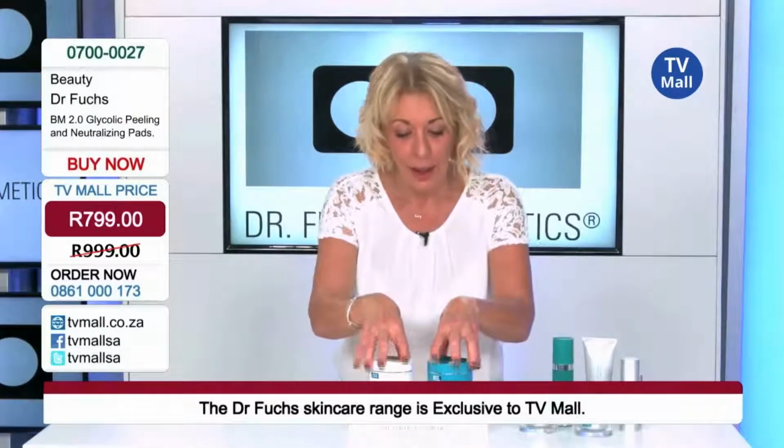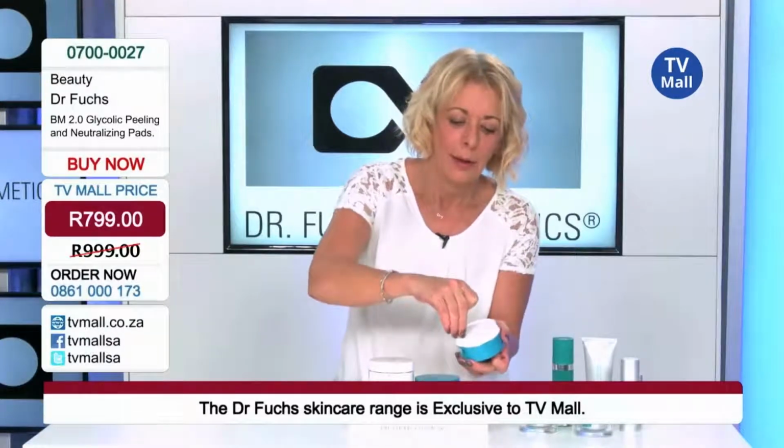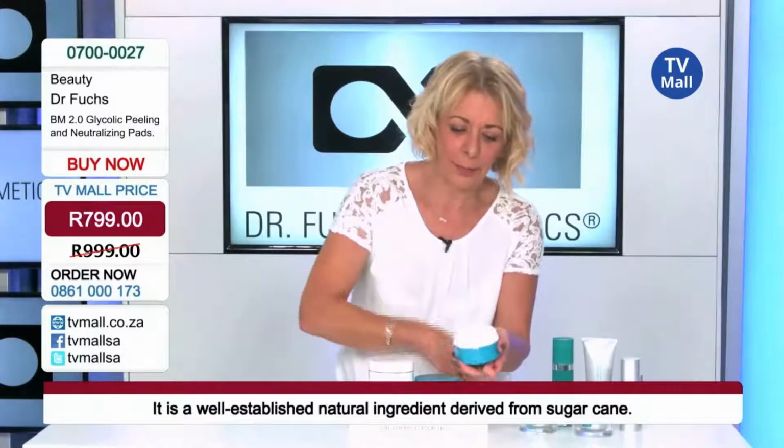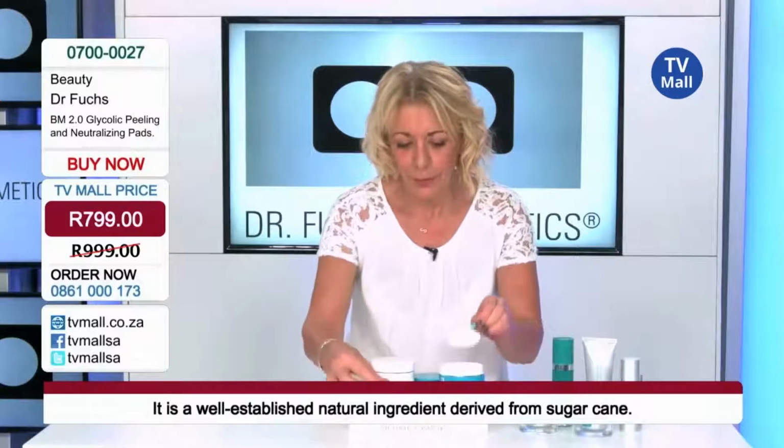And now I show you how to use it, because we have 2 jars with 2 different pads. There is a number on top. It's number 1 and number 2. So first of all, you use the number 1 product. It's the green jar. So open it. And don't throw away this one. You need it to close up again. And then you pick out 1 pad.